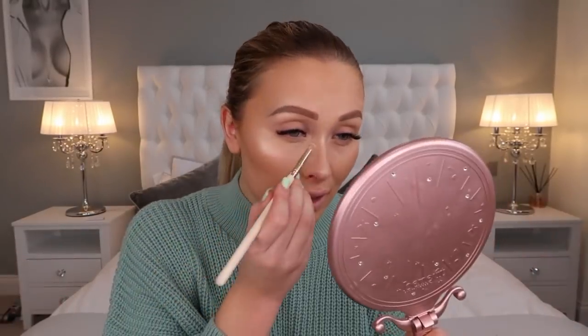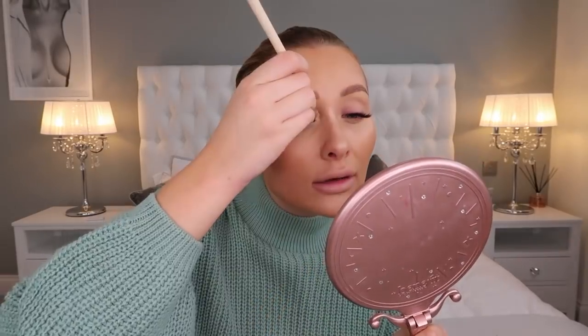And then the last product that I use to really brighten up my face and add a bit more highlight is the Well Rested Concealer Powder from Bare Minerals. This is essentially supposed to be, as it says, a concealer, but I absolutely love it for the inner corner of my eye. It's such a bright white, whitey yellowy powder. It just brightens your face up so much. It's amazing. So I just pop that in the inner corner.